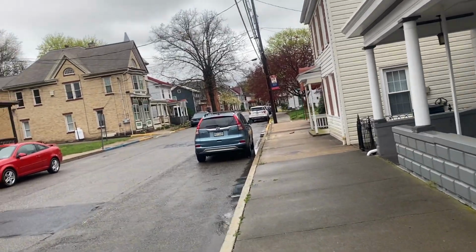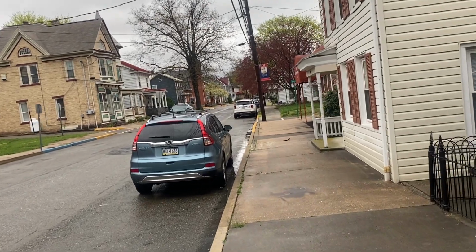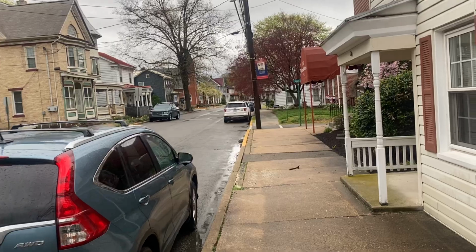The trail actually just takes you right through the center of town here. Some beautiful homes and history here.